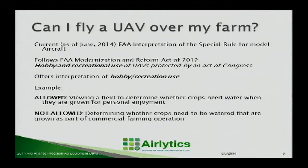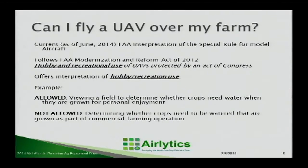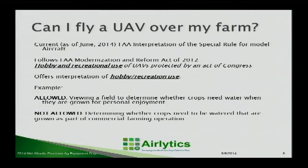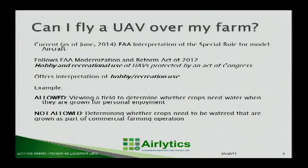What do they mean by hobby and recreation use? And they give this example, right? What's allowed is viewing a field to determine whether crops need water when they are grown for personal enjoyment. Okay? What's not allowed is determining whether crops need to be watered that are grown as part of a commercial farming operation. As well, they've made it clear that there shall be no money changing hands for commercial purposes in flying UAVs.